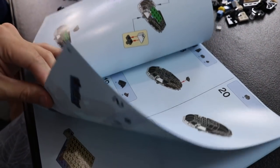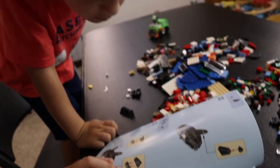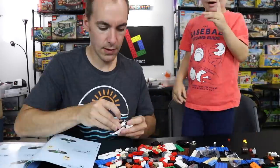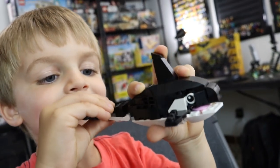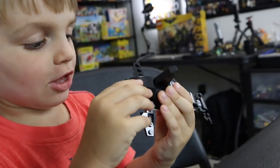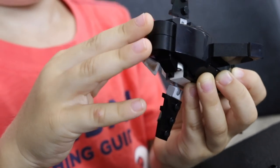Let's build it. What's his teeth? I'm not 100% sure he has teeth, but I'll build them up here for you. Whale. There it is. Whaley. It's Whaley. Willie? Yeah. She's hungry. Looks like he likes eating red Lego bricks.